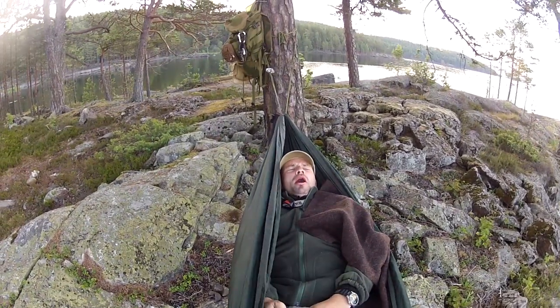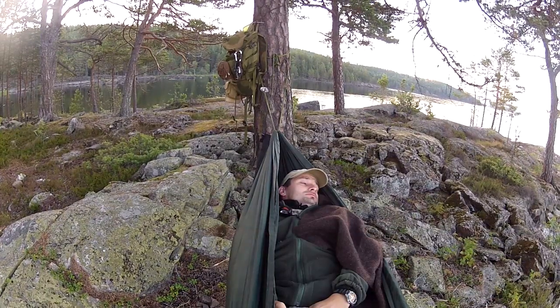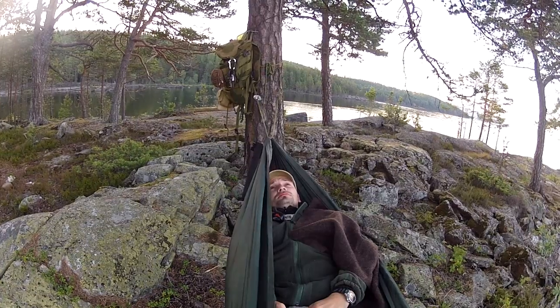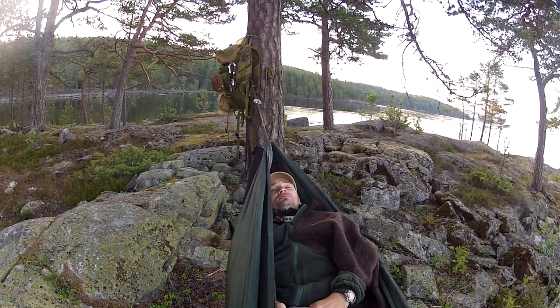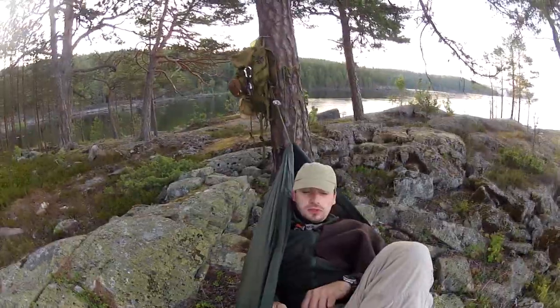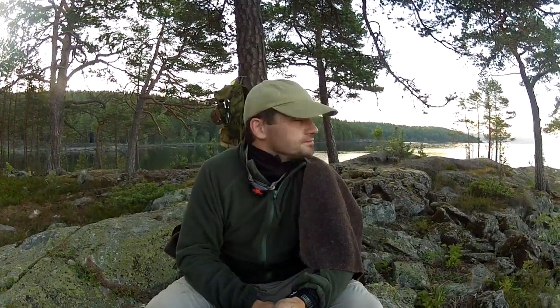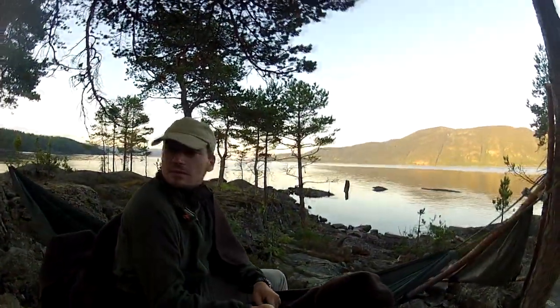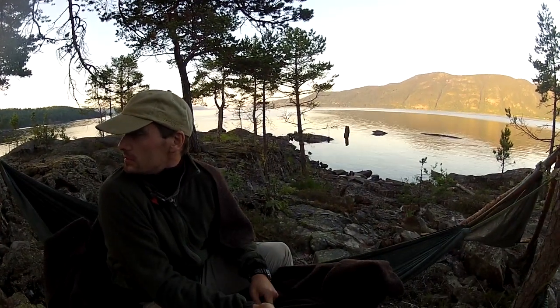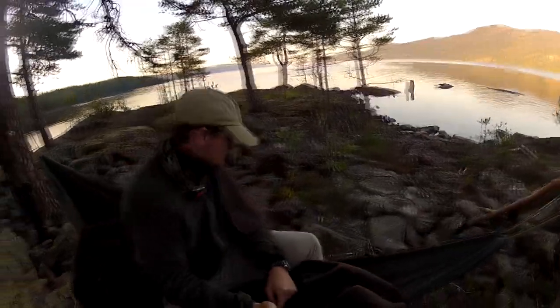Oh, 5:30 a.m. Well, I don't think I will be able to sleep anymore. Still smoking from the fire. And the great view is still here. Where's my boots?